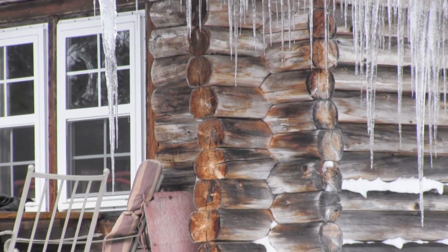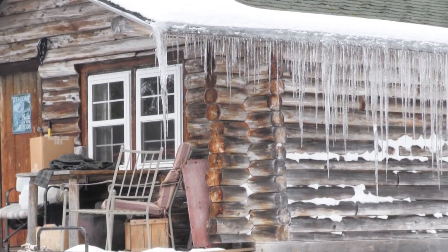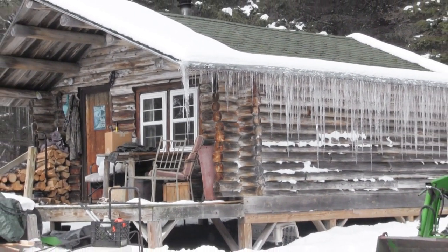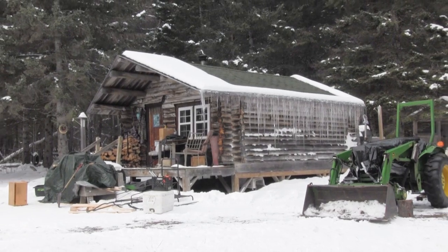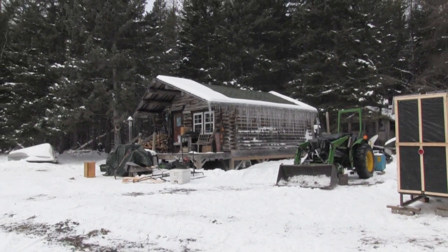In this clip, what you're looking at is what happens to the snow that's on top of the roof when you don't have insulation. There is a 1-inch board up there between me and the outside world, so the wood stove heats up the ceiling and all the snow will melt off it until we get a couple of really big storms. And that's when you see that I have to shovel it off.